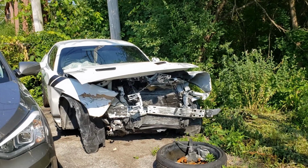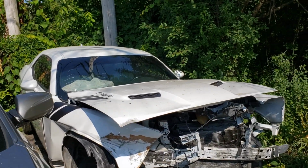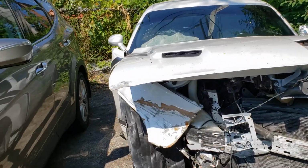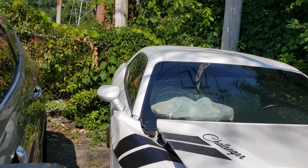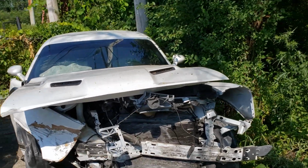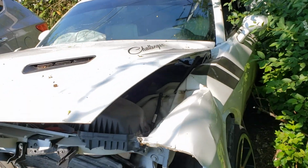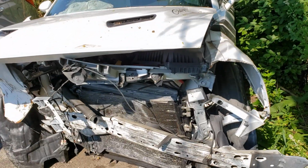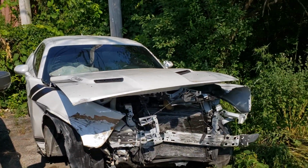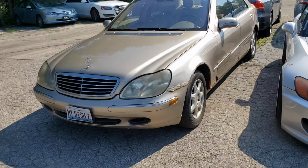So as I'm walking around trying to find more cool stuff to film, I came across this, what appears to be a Dodge Challenger. And this thing has seen better days. Look at this thing. Man, I'm guessing some of the parts were scrapped already, but holy moly. This car. Yeah, oh my God. And I'm sure there's probably some interior components that are still salvageable, but I don't think I've ever seen a car smashed this bad before. So just a little interesting tidbit. Somebody was going probably way too fast for the conditions.